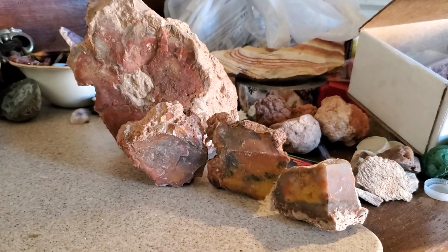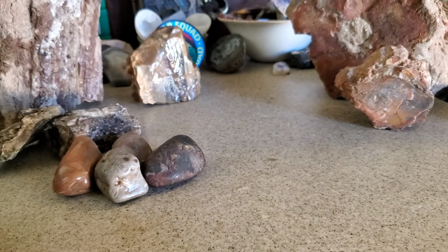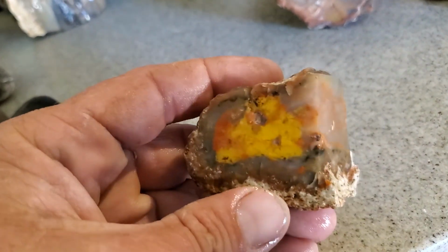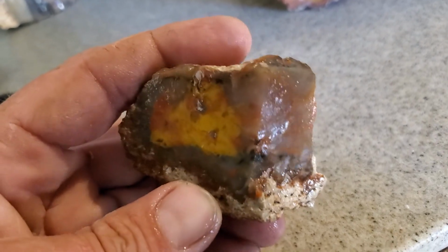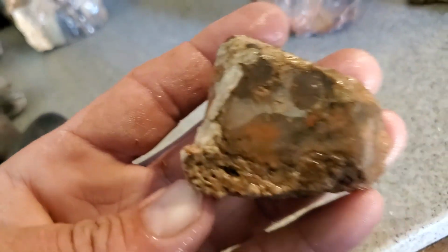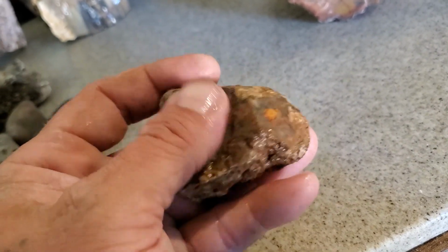This is what I collected the most of. It's very similar to my Holt Canyon stuff that I find, but still very different at the same time. It's got reds and yellows and blacks and clears and oranges. There's even some really, really dark reds that you can find in there.